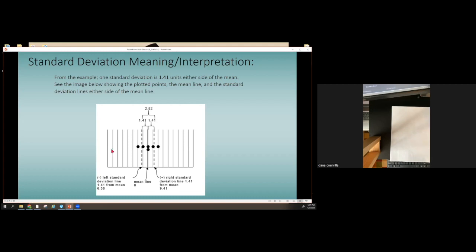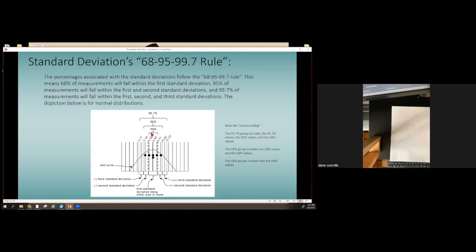So there's going to be, well, there's an infinite amount of standard deviations, but we typically go for the first, second, and third standard deviation. And what those are going to mean are, you have a 68% likelihood that any point in your data set is going to fall within that first standard deviation. Then you have a 95% likelihood that any point in your data set is going to fall within 2 standard deviations. And you have a 99.7% likelihood that any data point in your data set is going to fall within the first, second, or third deviation.